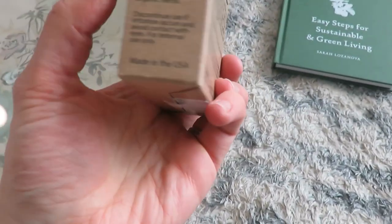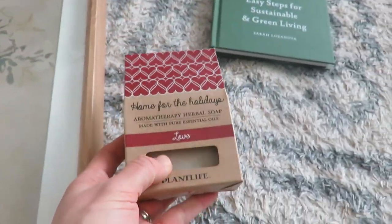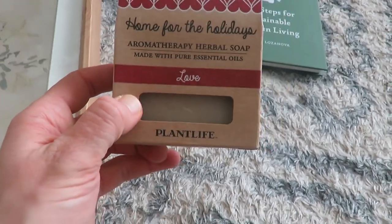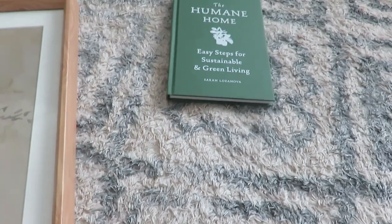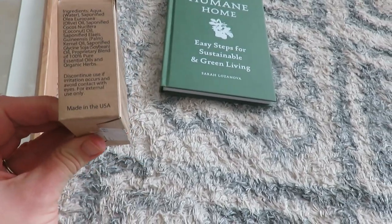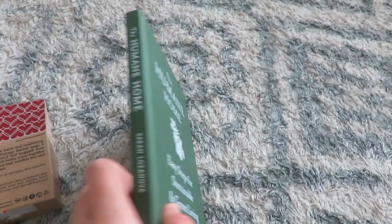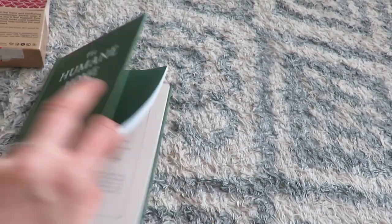I'm not sure. If you have ideas how to get rid of that wet watermark, or I'll just hang it how it is. And then this is an essential oil soap for a dollar. It smells really good. It's called Love, but I don't know what the main scent is, but it does smell really good. And then I really liked this green on this book for a dollar, The Humane Home.